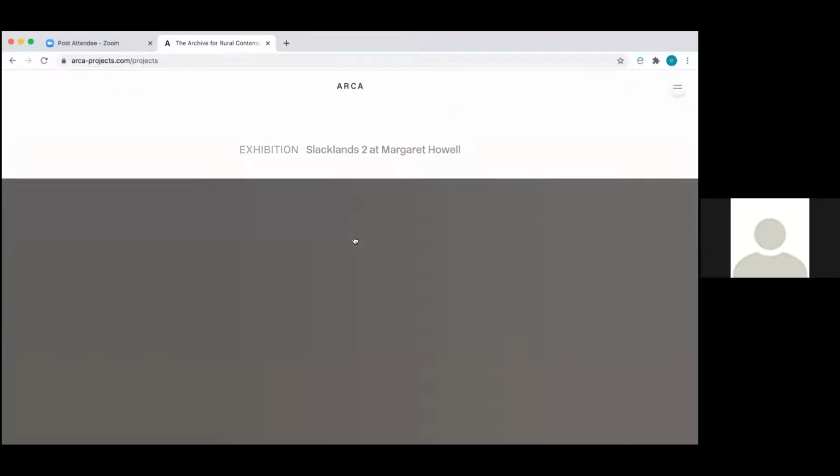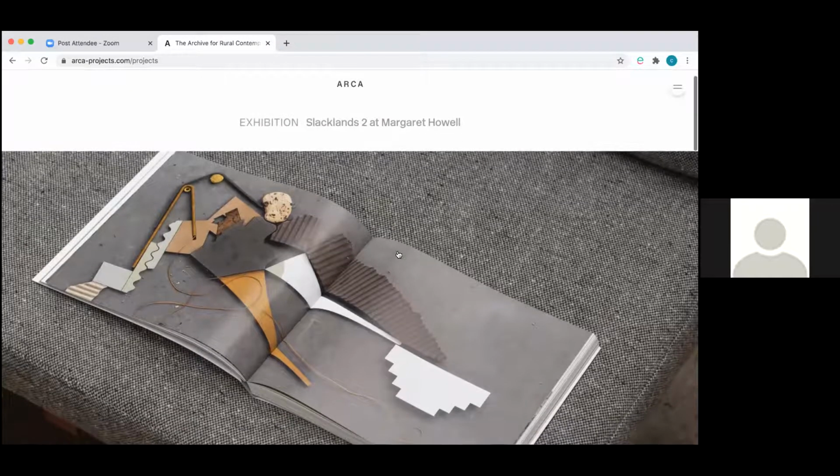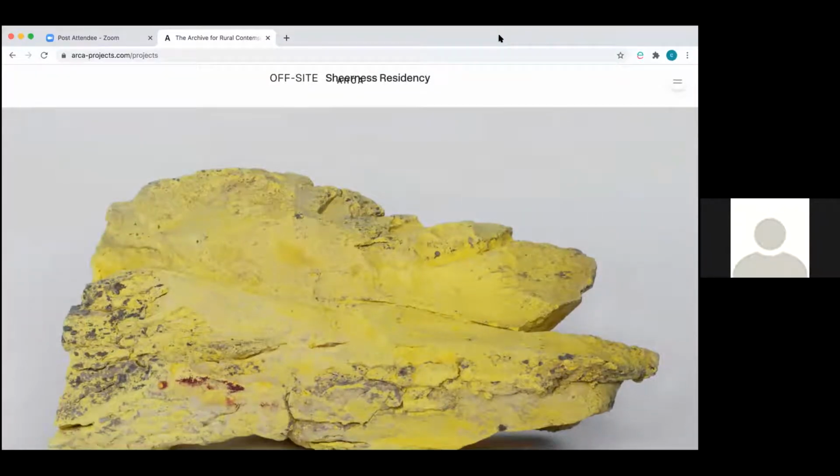Yeah, so when Slacklands 1 was launched, we worked together with Margaret Howe, who was a supporter of Open House London. And so we launched the first one there. But I'm also exploring ideas about the landscape, and I'm part of the Expanded Territories research group at Westminster University. And one of the sites that I looked at was various pillboxes on the Isle of Sheppey. And after spending a bit more time there, working on a residency, I became very interested in how the whole of the island is constructed.